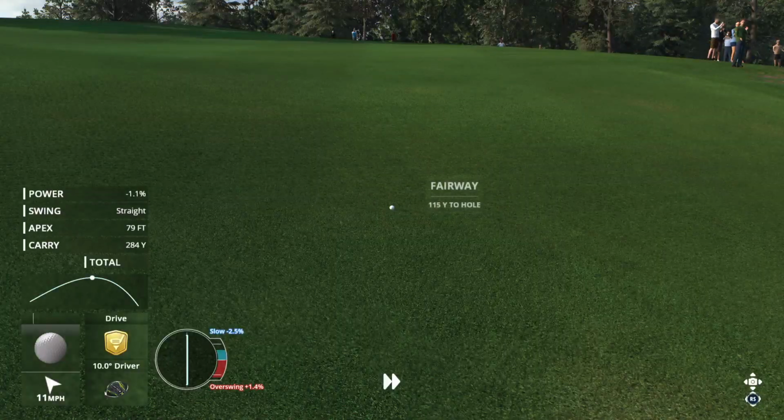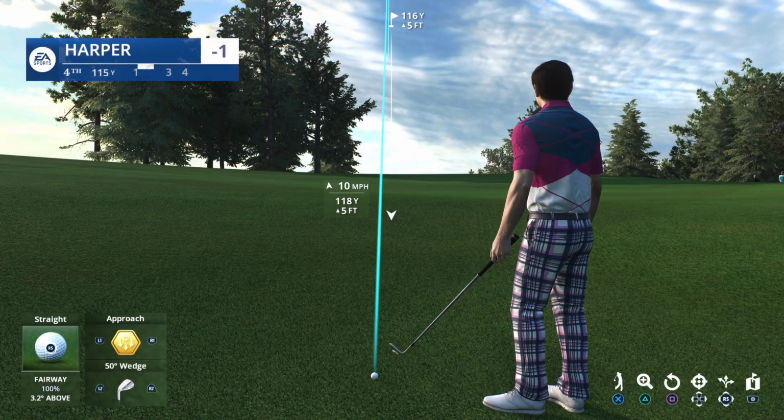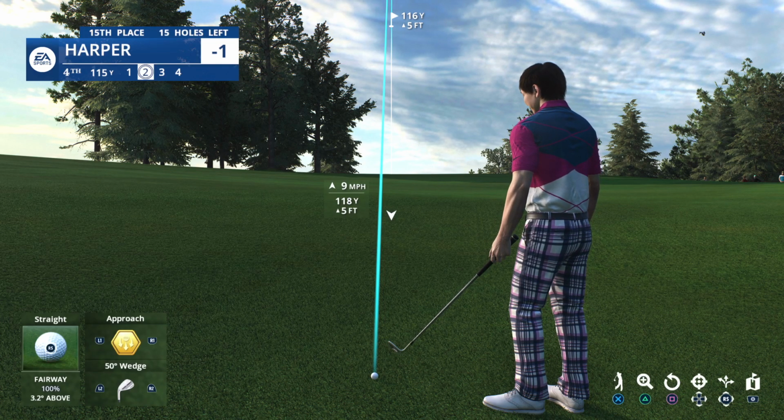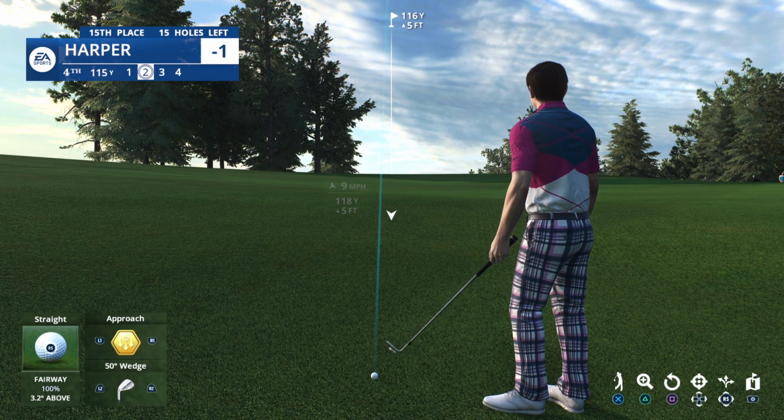Yeah, that's a nice swing, and the result is going to be a tee shot that is set up just fine. Second shot now, he has to be careful because that breeze can be tricky at his back. You don't want to overclub.